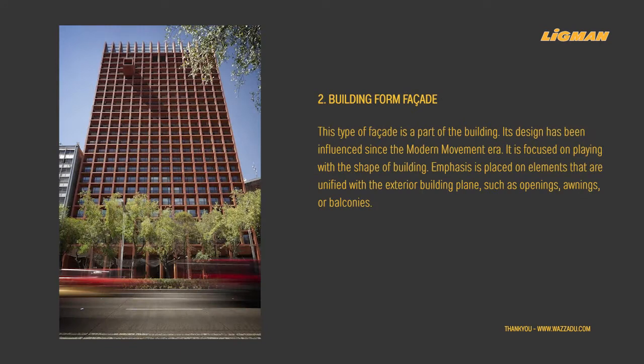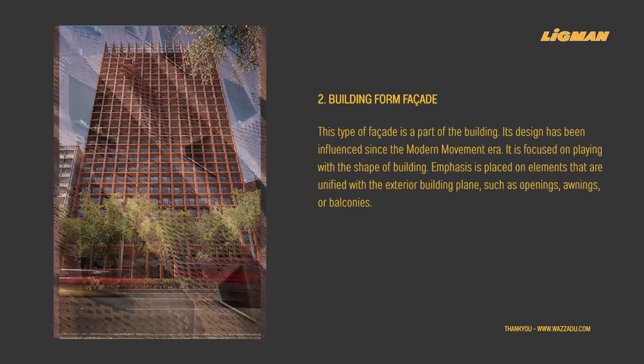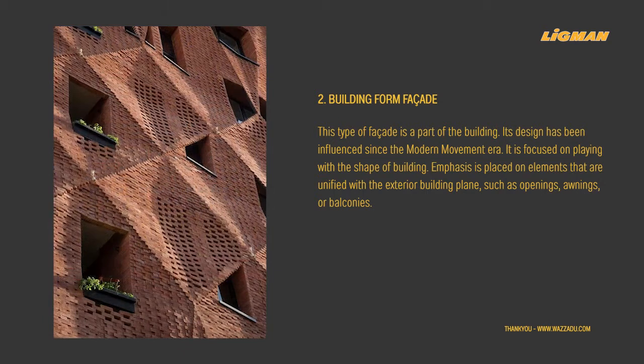Building form facade. This type of facade is a part of the building. Its design has been influenced since the modern movement era. It is focused on playing with the shape of building. Emphasis is placed on elements that are unified with the exterior building plane, such as openings, awnings, or balconies.